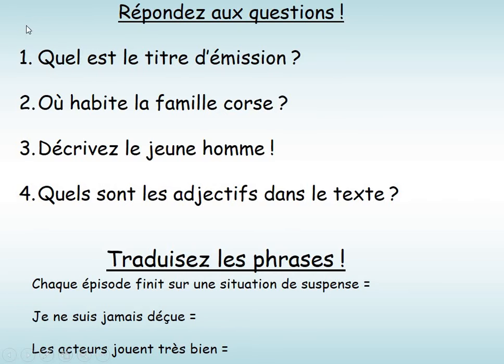So, quel est le titre d'émission? What is the title of the show? Où habite la famille Corse? Where do the Corsican family live? Décrivez le jeune homme. Describe the young man. And quels sont les adjectifs dans le texte? What are the adjectives in the text?